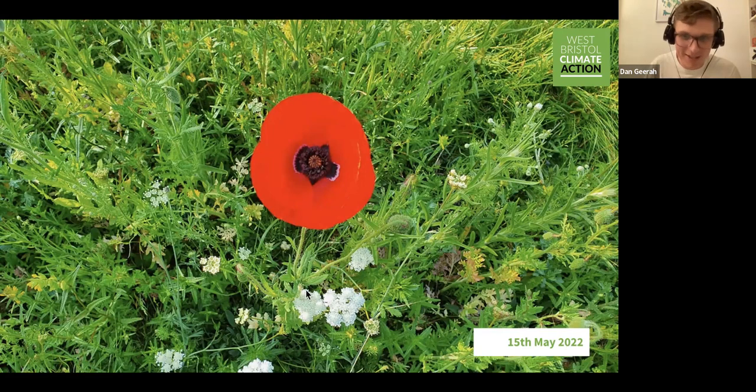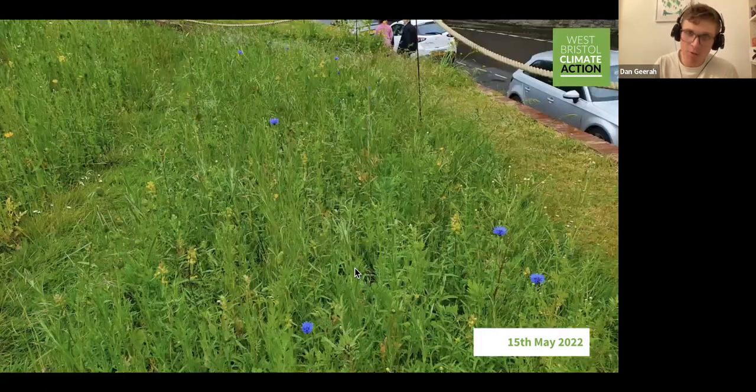So this is a poppy, common poppy that we probably won't see too many of in the next year or two, and they'll start to fade away because, as my definition, the perennials should start to take over. But what we started to see, especially in site 1, early May, was a really thick covering of loads of different species. So you've got these cornflowers, you've got yellow rattle here, which I'll come to in a moment. You've got poppy heads.